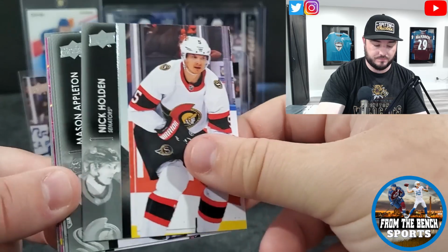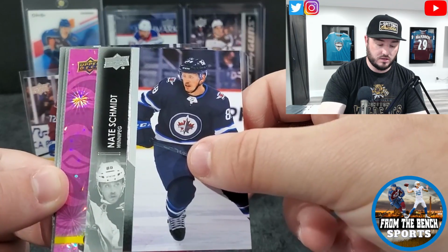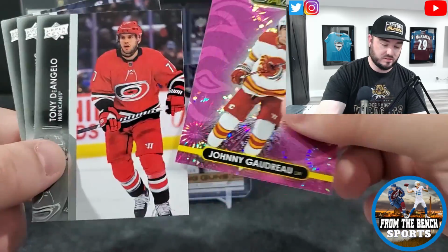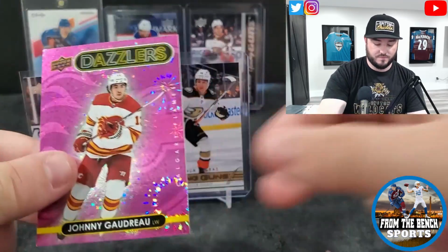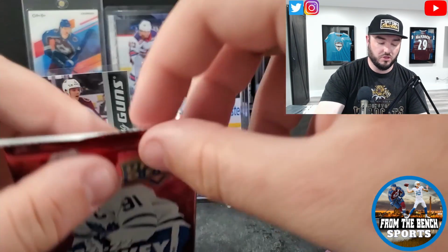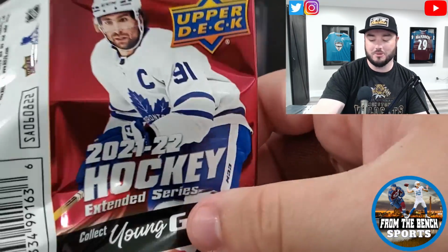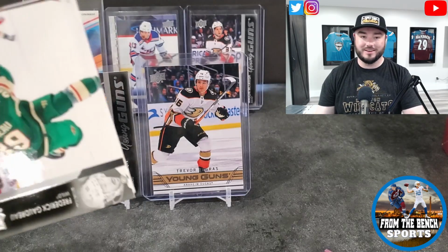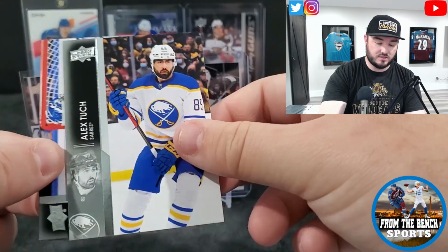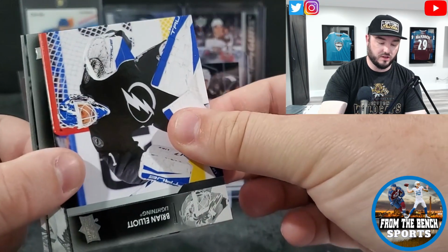We got Nick Holden, Appleton, Corey Perry, Nate Schmidt, and our Dazzlers. Calgary Flame. This is a Johnny Hockey. No longer with the Calgary Flames. Yikes. The Edmonton Oilers really destroyed that franchise. They just one loss in the playoffs. You lose to Matthew Tkachuk. You lose Johnny Hockey. Obviously, you get Jonathan Huberdeau back, but yeah, definitely taking an L for sure. Frederick Goodrow. Alex Tuck. They got Alex Tuck in the Buffalo jersey. That's nice. Brian Elliott. I actually enjoy that they actually updated that.